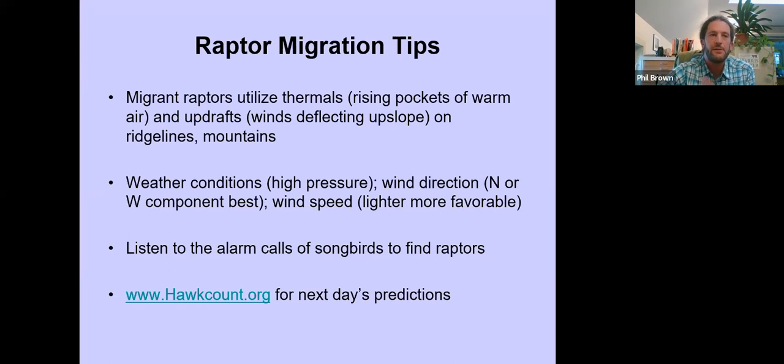If the wind speed is a little less strong, like today was very strong wind, the strong winds keep the birds really low and not as many can congregate that way. So while we ended up seeing a lot of hawks today, almost 800 or more actually at Pack, because the wind was so strong, the birds couldn't get up in these thermals as much. So if it weren't that strong, we would have seen even more.